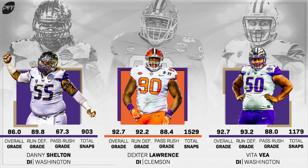We see all of them grading pretty well. 86 for Shelton, 92.7 for Lawrence, and 92.7 for Vea. The run defense grades excellent across the board for all three players. The difference here, though, Danny Shelton with a pass rush grade of only 67.3 back in 2014, the 1 year that we have data for him, whereas Vita Vea, 88, and Dexter Lawrence just a tick better at 88.4.